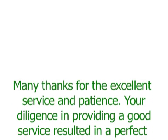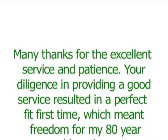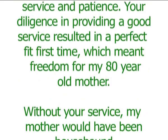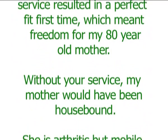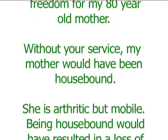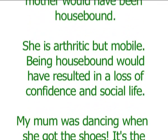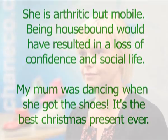Your diligence in providing a good service resulted in perfect fit first time, which meant freedom for my 80-year-old mother. Without your service, my mother would have been housebound. She is arthritic but mobile. Being housebound would have resulted in a loss of confidence and social life. My mum was dancing when she got the shoes. It's the best Christmas present ever.